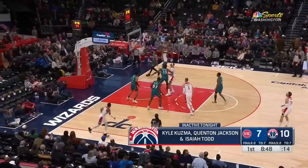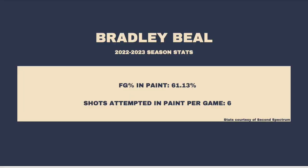One underrated aspect of Beal's game is his ability to score as a finisher. Last season, he shot 61% on field goals in the paint. He attempted 6 shots in the paint per game.